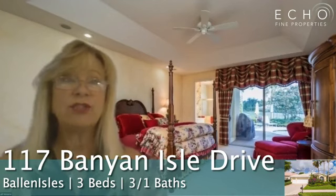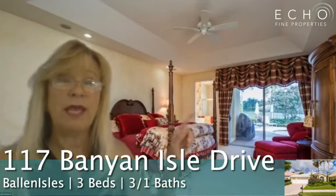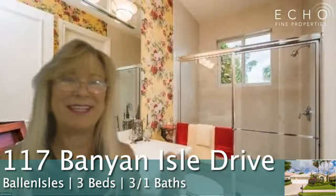And it actually has 2 bathrooms. This is one right here. And that is a cabana bath. But very often it becomes his bath as well. And that's a picture of his bath.